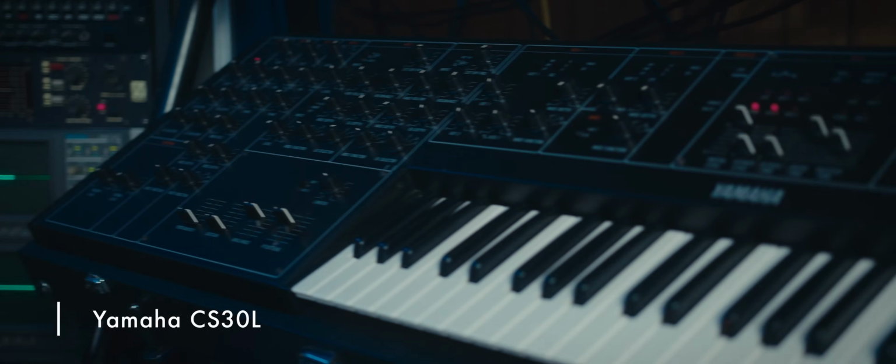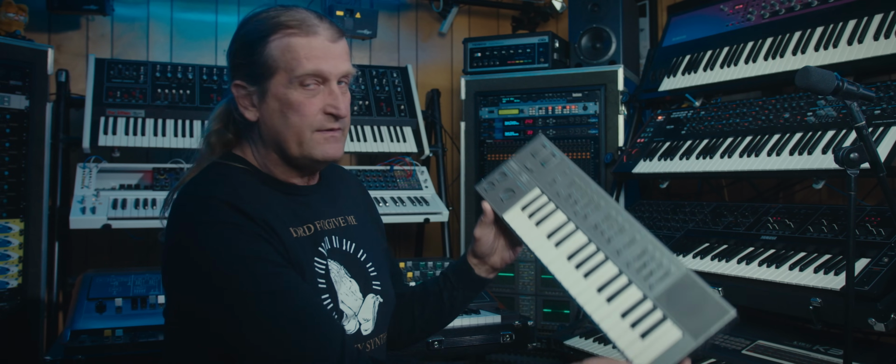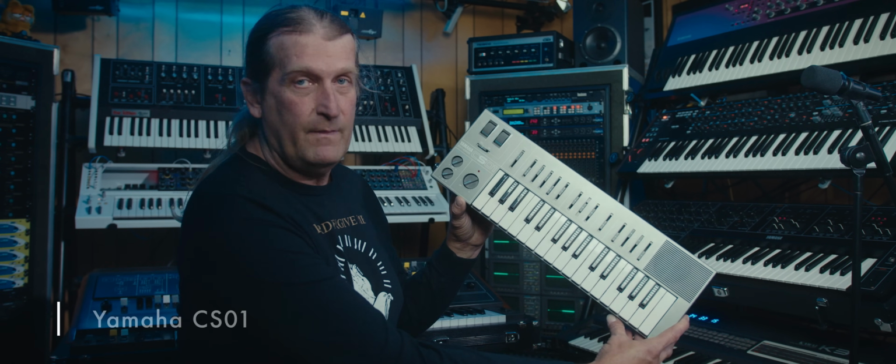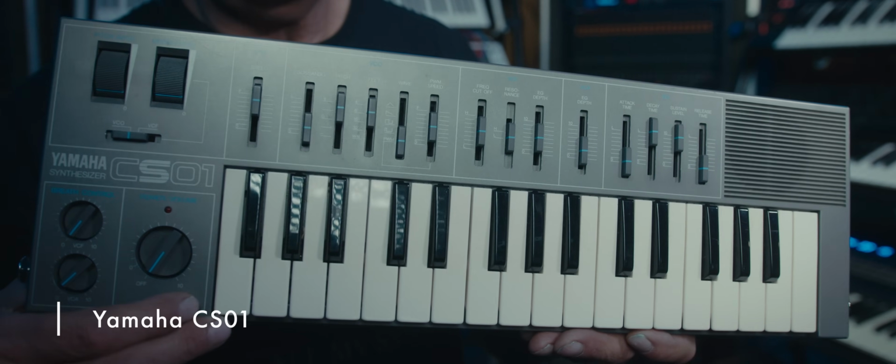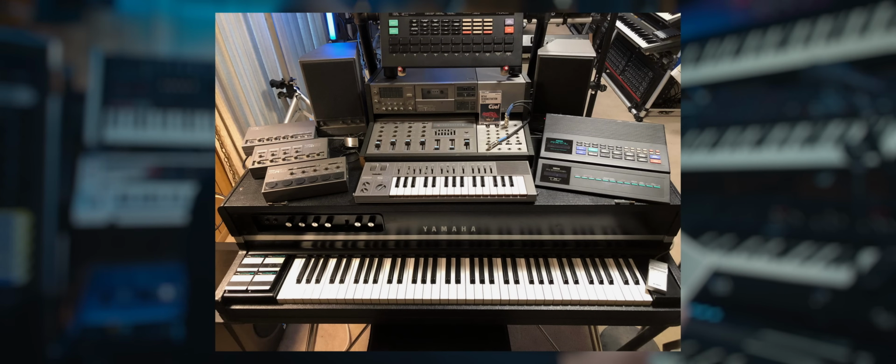The CS-80 line of synthesizers ranged from the 225-pound flagship CS-80 and went down the line in various sizes and models from the CS-80, the CS-60, the CS-50. This right here is the CS-30L model, which is Yamaha's top of the line monosynth at the time. And they went all the way down to their smallest, the Yamaha CS-01. Now, this little synthesizer, also a monosynth, was actually part of a larger system known as the Yamaha Personal Studio System, which featured a drum machine, this keyboard, a couple of mixers, and a 4-track cassette recorder.